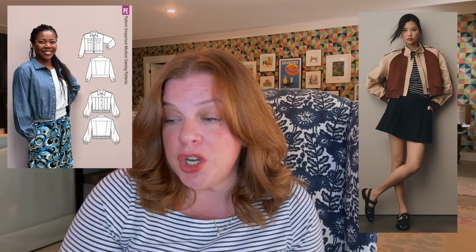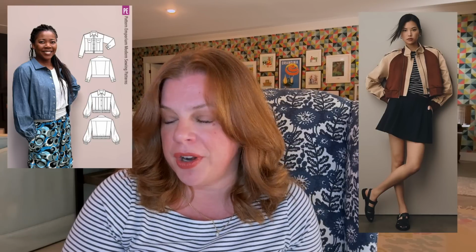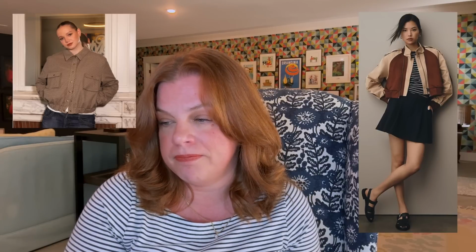Next, this one's a little bit newer to me. This is, and I'm going to totally butcher her name, a French pattern company, but it's Coralie, no, it's Bijasson, and I know the J is not pronounced.